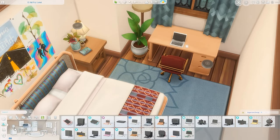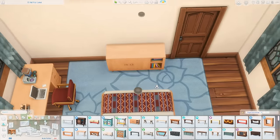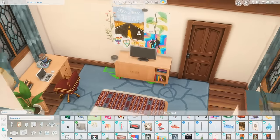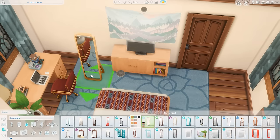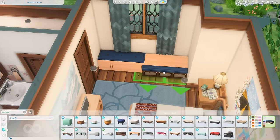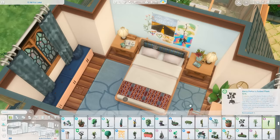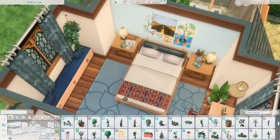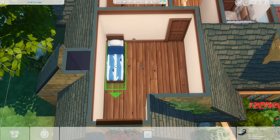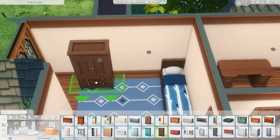I was able to use this red chair at the desk, and just getting a bunch of clutter around to make it feel like the Sim is actively living in this space. I got some more posters on the walls over here, as well as a place to put a TV, and I built in a bench area under this window and added a couple of cushions up here as well and a hanging plant. And that should be it for that room. And then we're moving on into the kids' bedroom I added in this space, which is very blue.